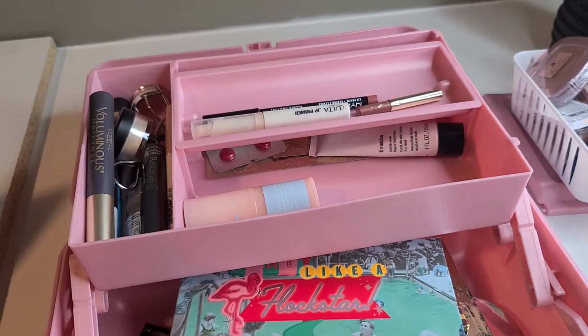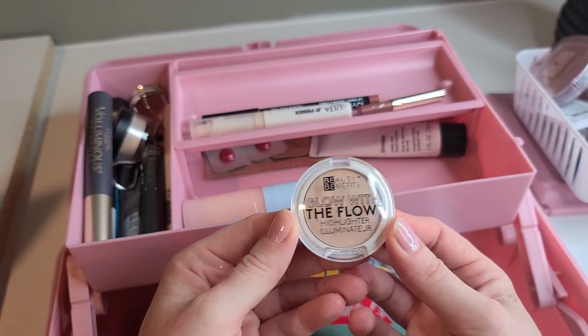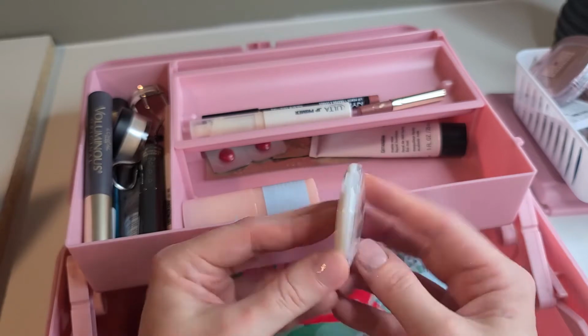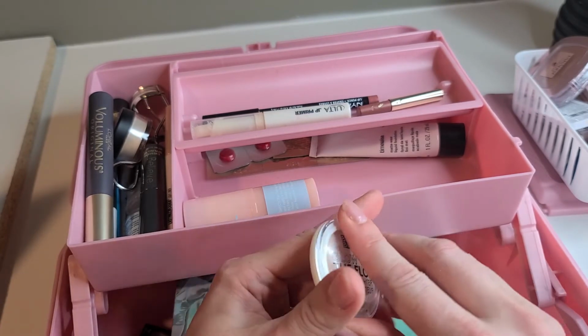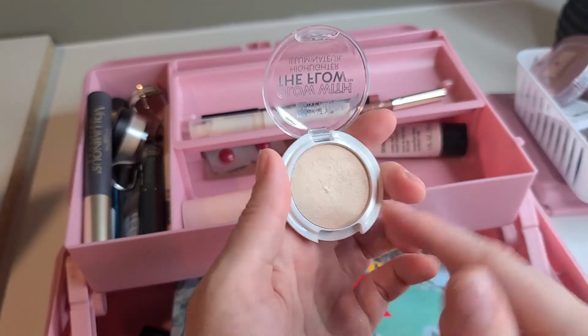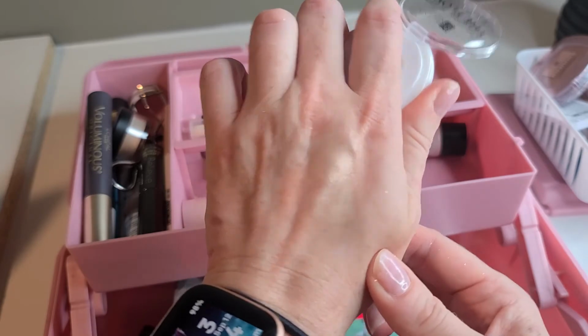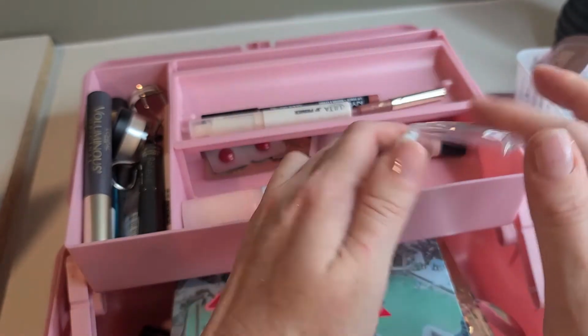What else? Oh, this is cute. If you can find this at the Dollar Tree, this is a good one to pick up. This is the Beauty Benefits Glow at the Flow highlighter in the shade Ray of Light. It's actually a really nice highlighter for being $1. It has a little bit of hard pan on there, but I found this on an end cap, and it's really pretty. If you can find it, it's definitely worth $1.